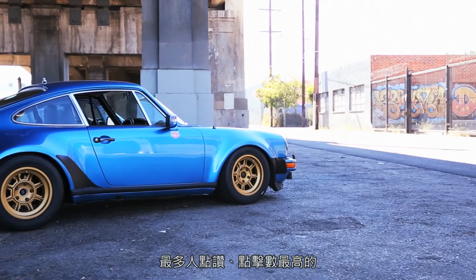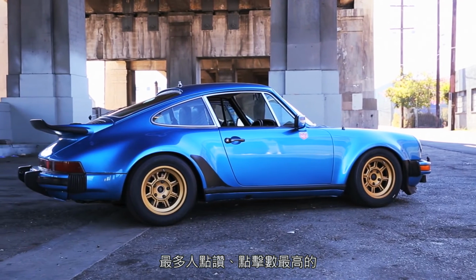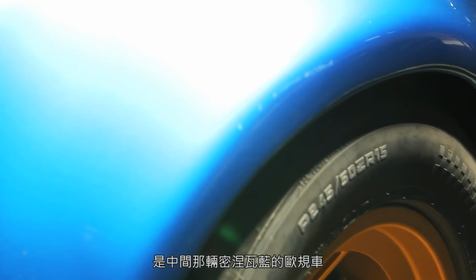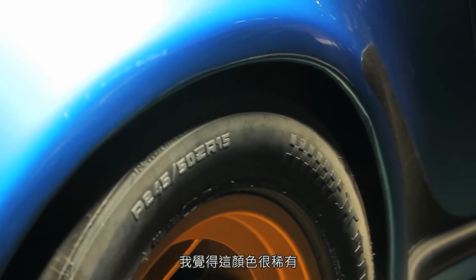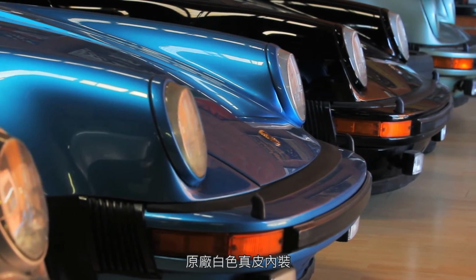The interesting thing is the one car out of the 4 turbos that has got hands down the most thumbs up, views and likes is that Minerva Blue Euro car in the middle. And I think it's a rare color. It's a Swiss delivery car with a white leather interior. That's the way it left the factory.